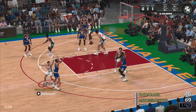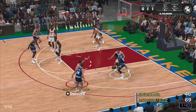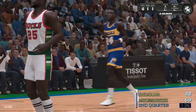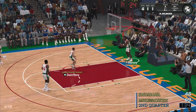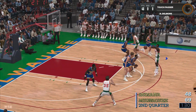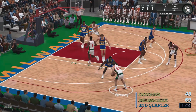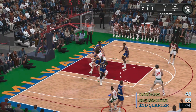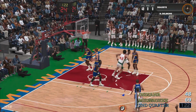Forcing things. Seasting passes to Johnson. Fade away. And he gets the bucket. 13 points for Johnson. You have to love the unselfishness on display there. Excellent passing. Nice ball movement by Milwaukee. Pass to the dude. And another three for Milwaukee.